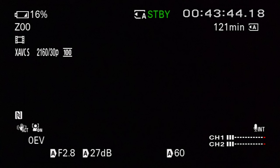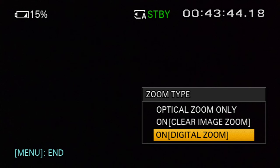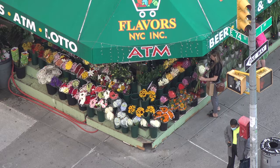You see where it says "zoo" in the display? That confused me. I'm like, am I at a zoo? Well, actually, that's the zoom level reflected in numbers. And you can just set that in the menu either to number or not. Maybe it's better not. Now, that clear image zoom is intriguing. You get 2 times closer in photos and 1.5 times in video. And let's take a look and see if you notice any degradation. It's supposed to be a clear image zoom, meaning there's going to be very little degradation. Can you see the difference?